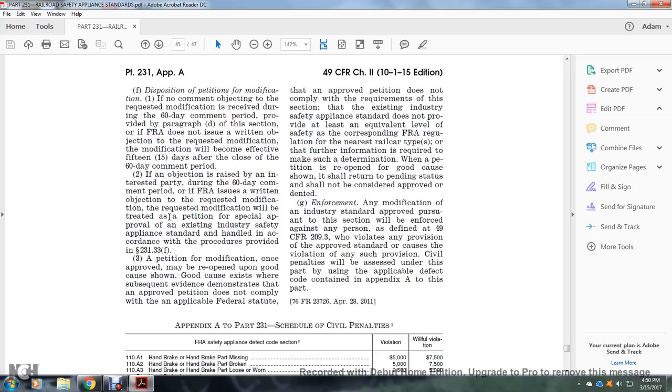Alright, 3. A petition for modification, once approved, may be reopened for good cause. Good cause exists when subsequent evidence demonstrates that the approved petition does not comply with applicable federal statutes, does not comply with requirements of this section, or does not provide at least the equivalent level of safety corresponding to the FRA regulation for the nearest rail car type, or when further information is required to make the determination. When petitions are reopened for good cause, they shall return to pending status and shall not be considered approved or denied.